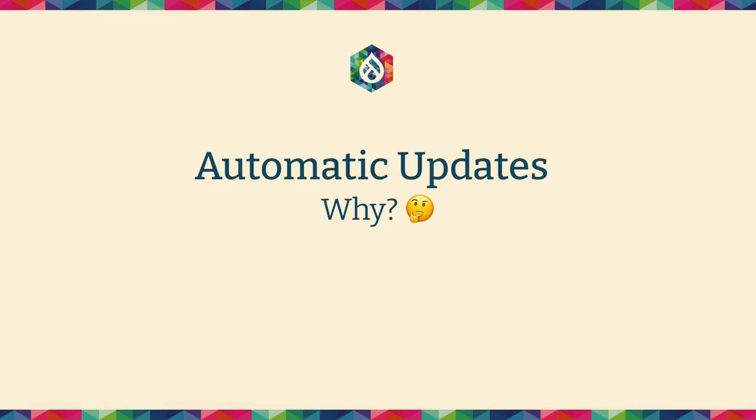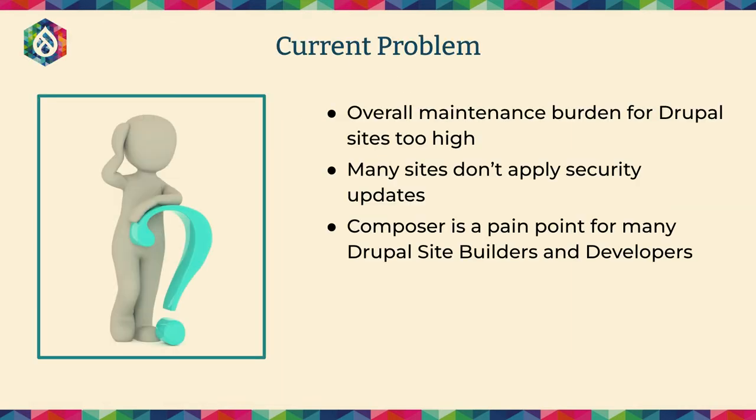Okay. So why automatic updates? Overall maintenance of Drupal sites is high. Many sites don't apply security updates. I'm sure there are exceptions in this room, I'm sure y'all are all up to date. And Composer is a pain point for many site builders and developers.